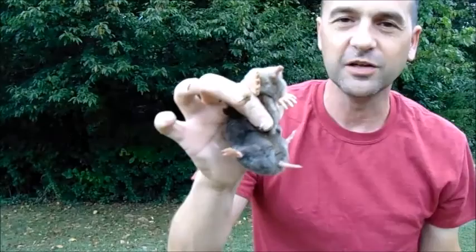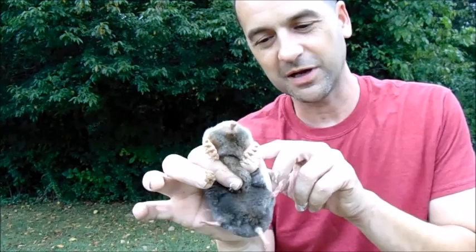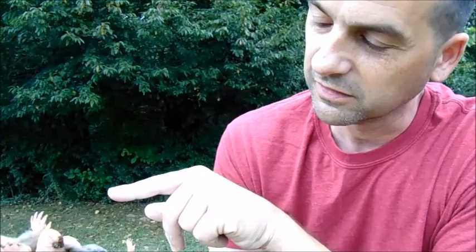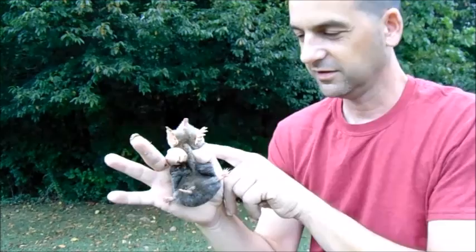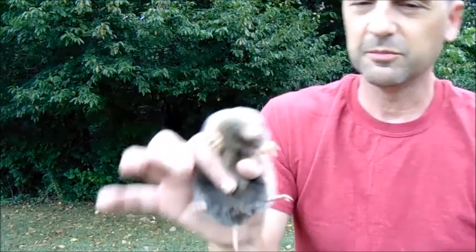Getting away. He had half his body back in the tunnel, and I grabbed him as hard as I could, squeezed him, and pulled him out by his butt. Whew. Come here, buddy. Come here. Oh my gosh, I got mole crap. I got mole poop all over my fingers. Oh, jeez. Hold on a second. Okay. He's got mole poop all over him.